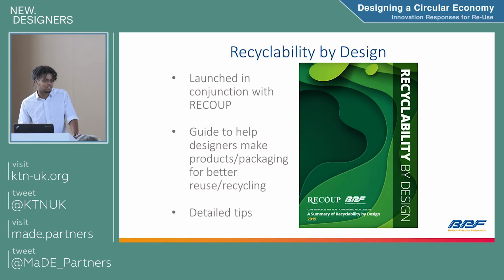Easily separable closures. Again, that just means that the different materials that might be used, if it is more than one, can easily be separated. Avoiding full sleeves, again, that just ensures that the materials are easily separated. It's good for the recycler. It means that material can be recycled. And small, easily removable labels, again, it just aids the process. It makes it easier for the consumer, which ultimately means that piece of packaging or product can be recycled.